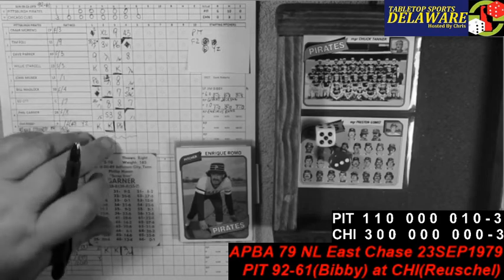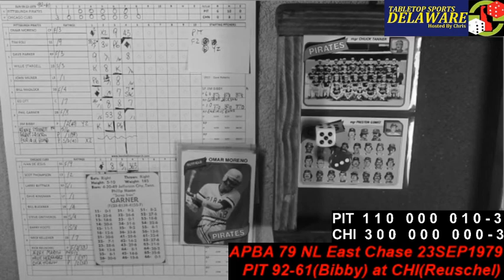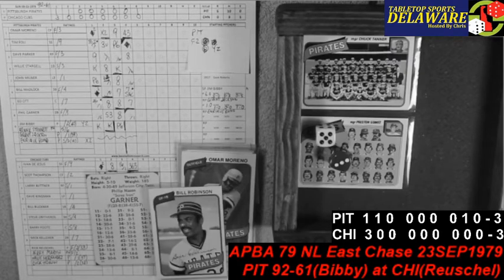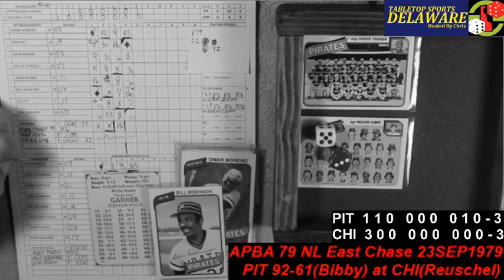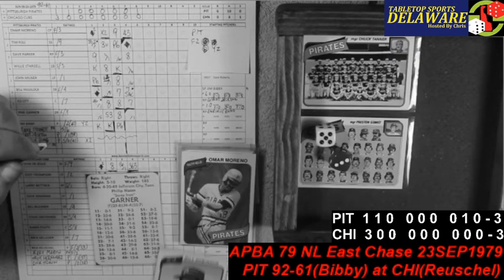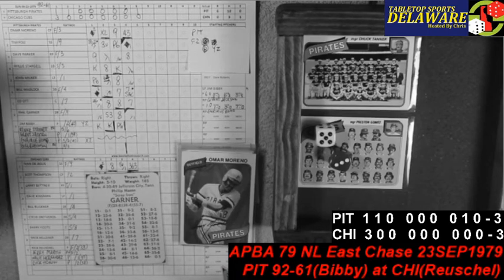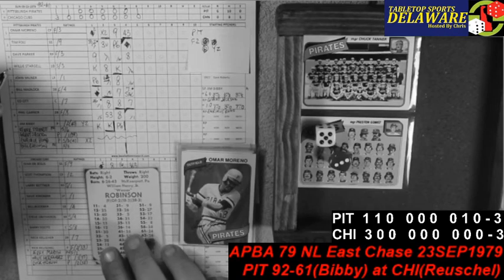Nobody there at all. So Romo has served his purpose. Bill Robinson is going to come into this game. Bill Robinson, pinch hitter. He is a fast 2. Bill Robinson is set.